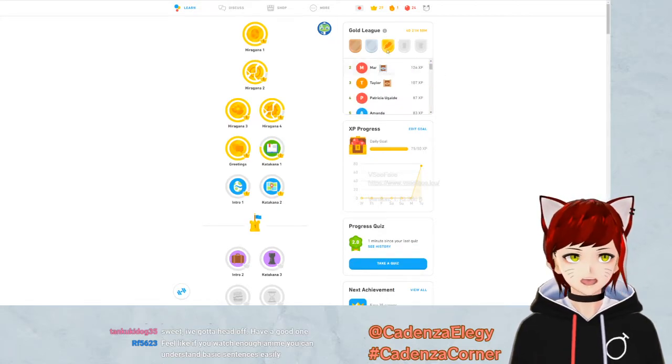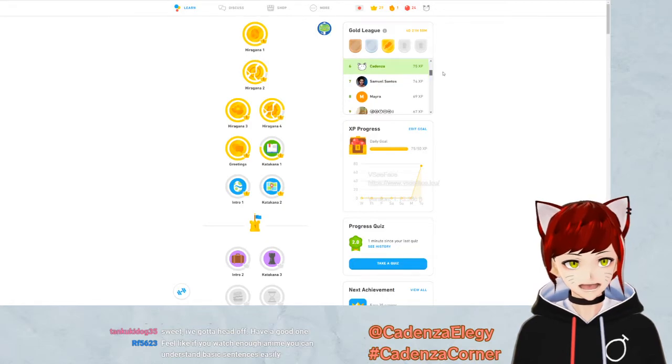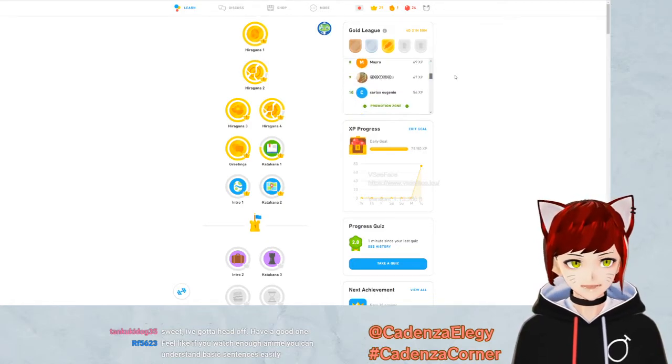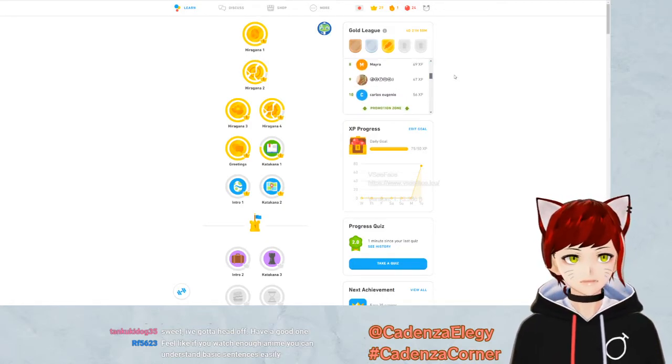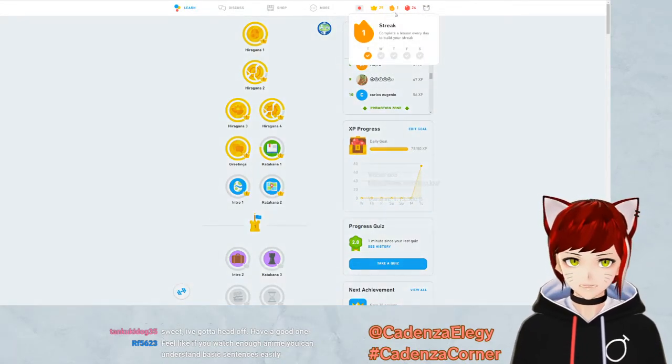I don't understand the point of these leagues, but I think it's interesting that they gamified it. Yeah, oftentimes for a lot of people, gamifying chores and tasks is a really good way to stay motivated. Especially because Duolingo also has a daily streak.